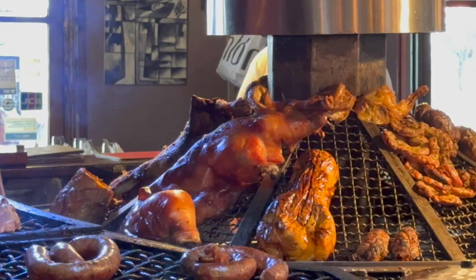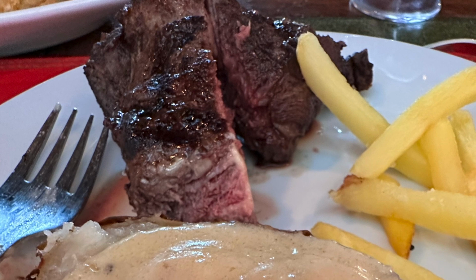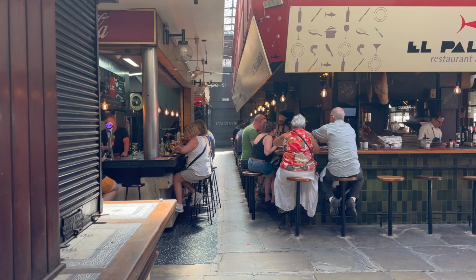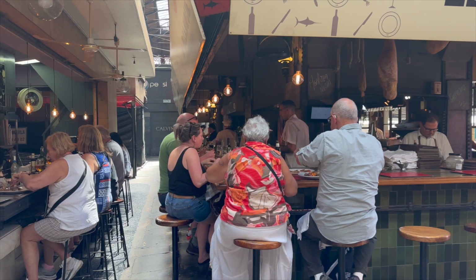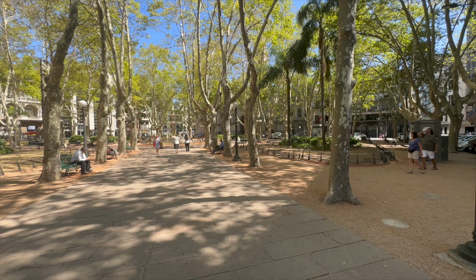We decided against the little piggy, and instead we're going for the calamari to start, followed by a ribeye steak with gorgonzola baked potato. It's to die for, especially when it's washed down with a local beer. Cheers. This market at the port is super touristy and it's not cheap, but it's an absolute must experience when you're in Montevideo. I think it's a good idea to walk off all this food in the park and then do a bit more sightseeing before dinner.